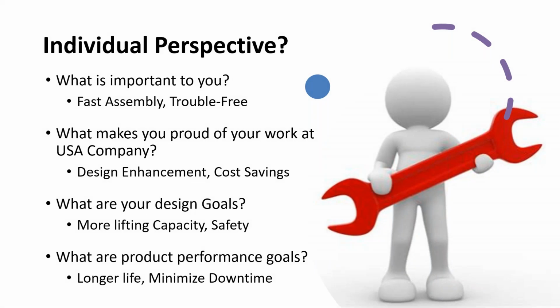So those were like big questions. Then you can ask them about that particular individual. Maybe they're the design engineer or the plant manager. What's important to them? What makes them proud of the work that they do? These kind of seem like very general questions, but you're finding the stuff that they may normally not tell you about, and you learn things about how your product solves problems better for them.